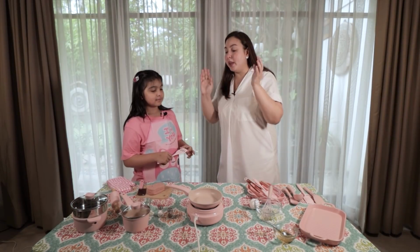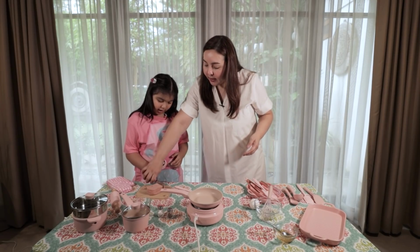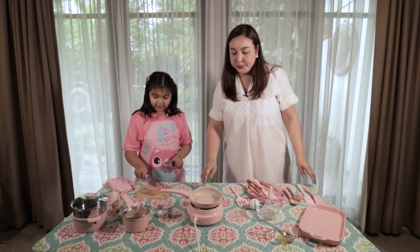So let's start with the spam. Okay, now with supervision, I'm gonna watch how you slice it. I think you gotta slice it a little bit. There, okay. Okay, thinner, so it's gonna fit. Oh, that's too thick, loving. Okay, don't worry, guys, my hands are clean.